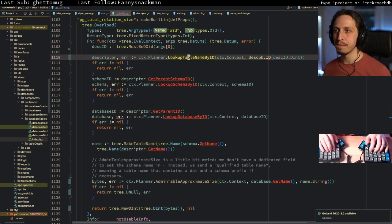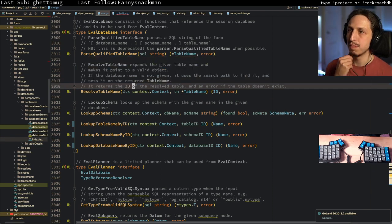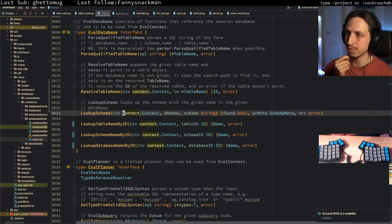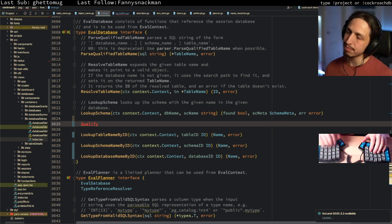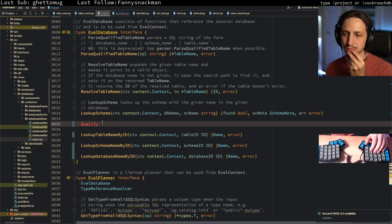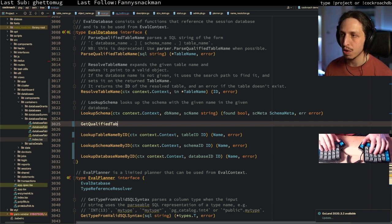Okay, what if we made a single method called like qualified table name, qualified table ID? I feel like that's actually fine because it's the inverse of resolve table name. Let's try that. I feel like it's not horrible. So we'll say qualify, or like, is qualify the right word? It's more like unresolved table name. Get qualified table lookup.